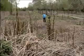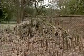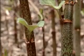So what have you done so far to control it? Yeah. Well, last autumn we had a spray in here, and as you can see, this spring it's come back as if nothing had happened. To eradicate the knotweed for good, the community have had to call in an environmental consultant.